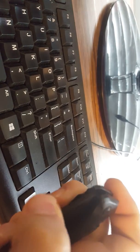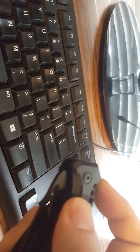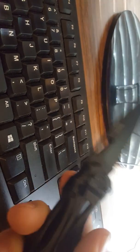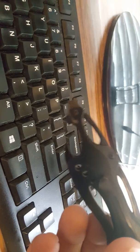Got the assisted opening, so it's fun to flip open. Light, put it in your pocket, do whatever with it. Good for self-defense because the blade's plenty big enough. So yeah, for $8, get you one of these.